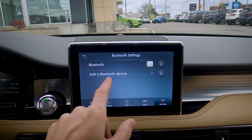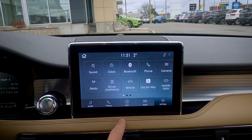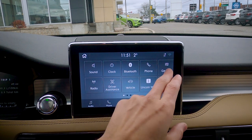From there, we've got Bluetooth. So we can turn Bluetooth off, or we can add a Bluetooth device from there. Phone. Search for your vehicle on your device and select it once it is found. So that's where we would go in order to be able to add a phone, or if a phone was connected, we could see whatever devices are currently installed there.